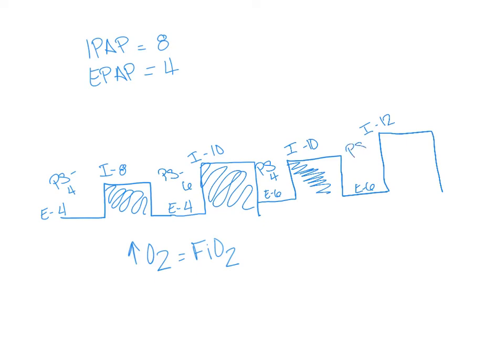So now they have a pressure support of 6 again. So you don't have to increase both of them, but it would have been smart on this breath here. Their oxygenation might not be fine, but we found that a pressure support of 6 helped their CO2, helped them blow it off more. So at that time, we should have increased the IPAP to 12.